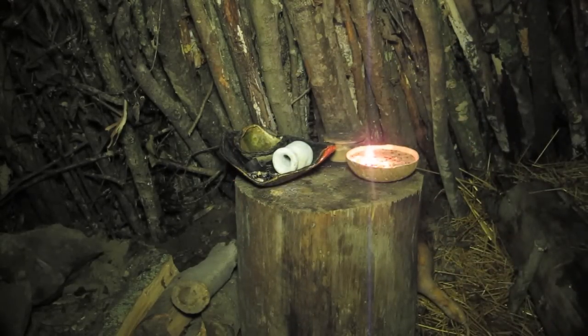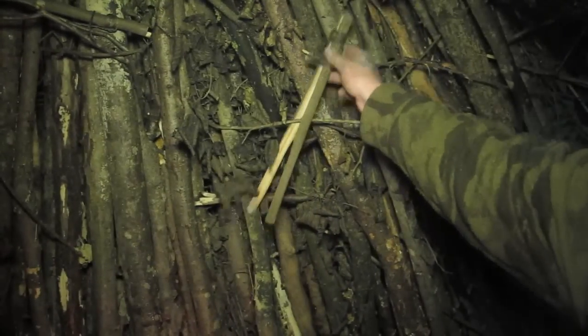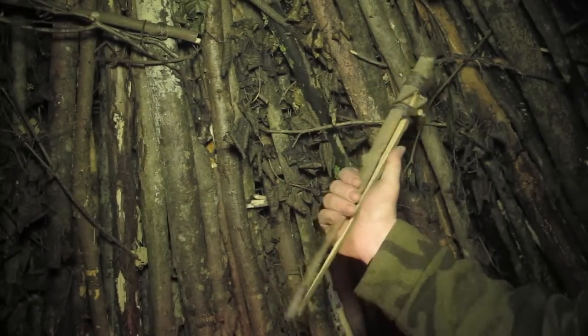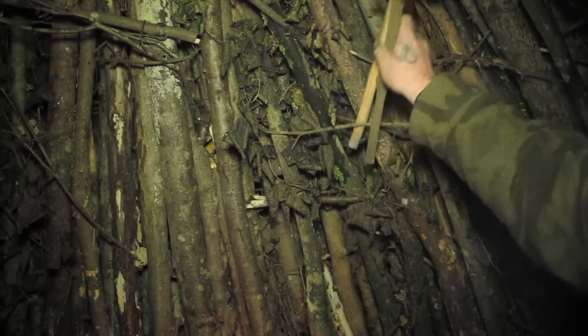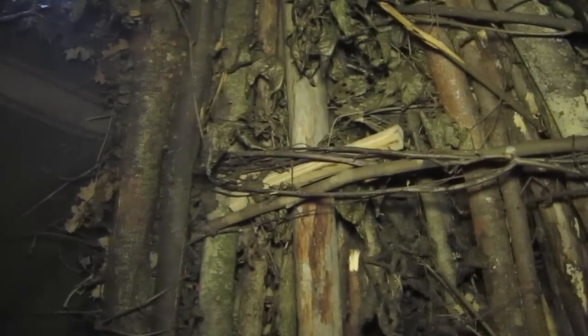Then up here on the top I've got a set of tongs that I use for the fire. I use these tongs to pull things in and out of the fire as well as move firewood around. I've got my fire kit stuck up in the rafters there. You can see that fireboard and bow and spindle up there.